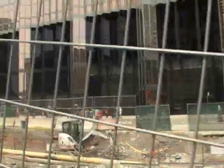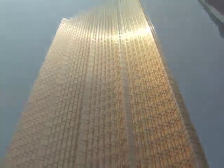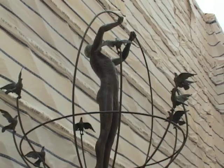Heading west on Front Street, we see construction. Right now, the city is definitely in construction season, with jackhammers aplenty. Union Station is undergoing a huge renovation.